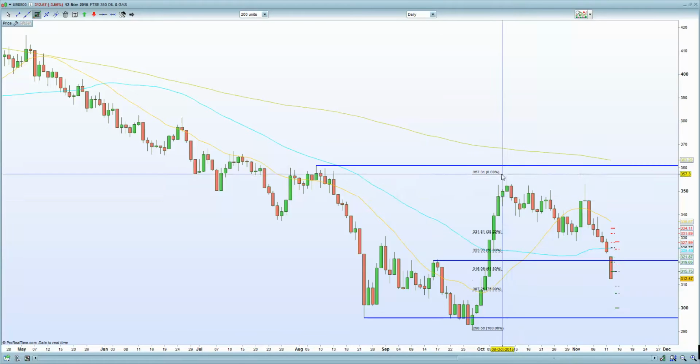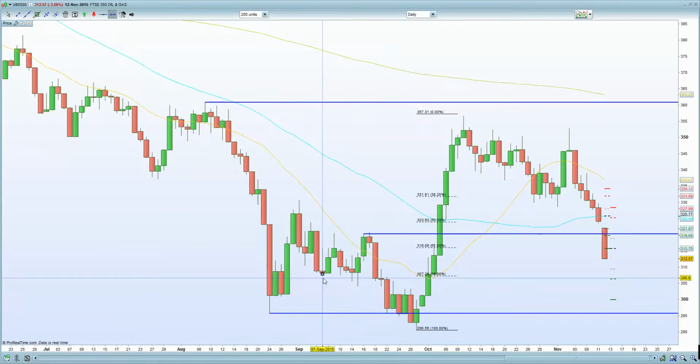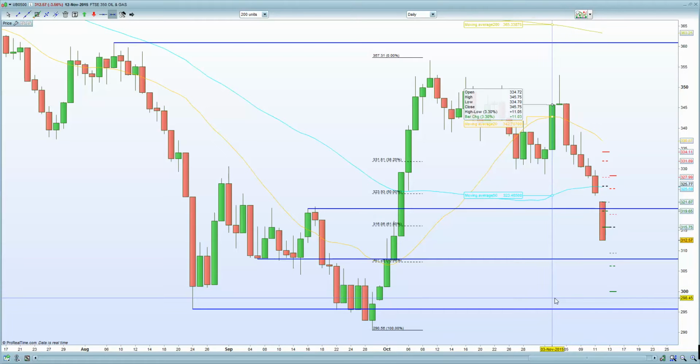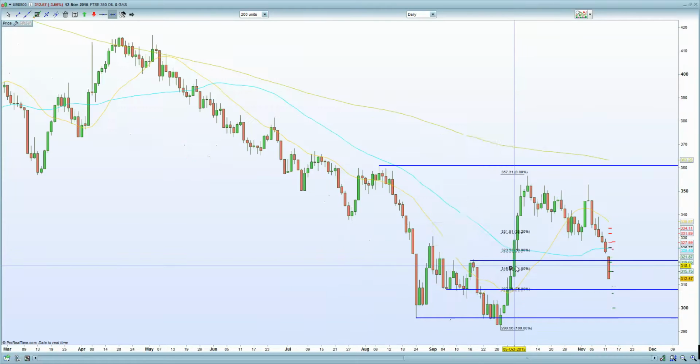Taking the pivot low to the pivot high, you are coming into the 61.8 to 75% Fibonacci support. You do have horizontal support in this zone as well, so any further weakness here will certainly be a good support zone, and a way in which the FTSE can propel higher, especially given the fact that the Aussie and Kiwi certainly are strong at present. So again, there is a lag.